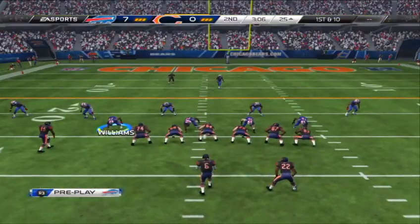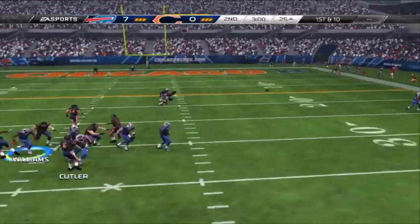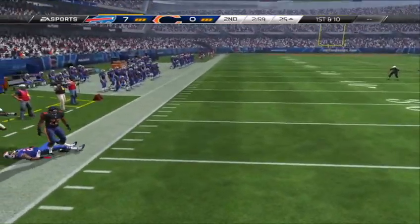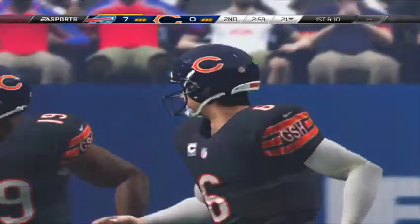They're back at the line after that catch for a first down. Cutler's got it in the gun. Looking to the right side and throwing. A takeaway. Steps out of bounds. That was an awesome job by the defense. They just read the quarterback's eyes. They got in position, and they made the interception.